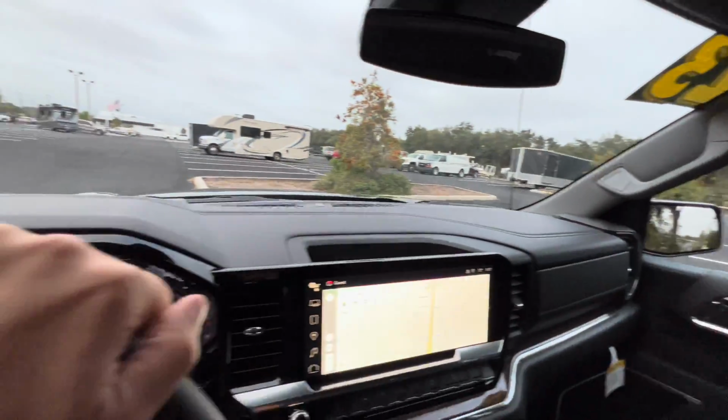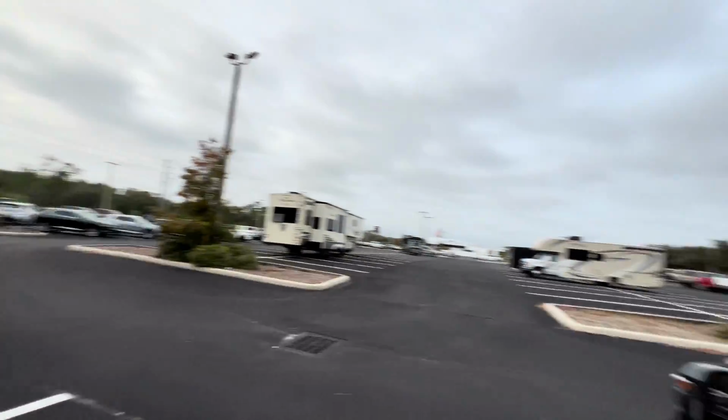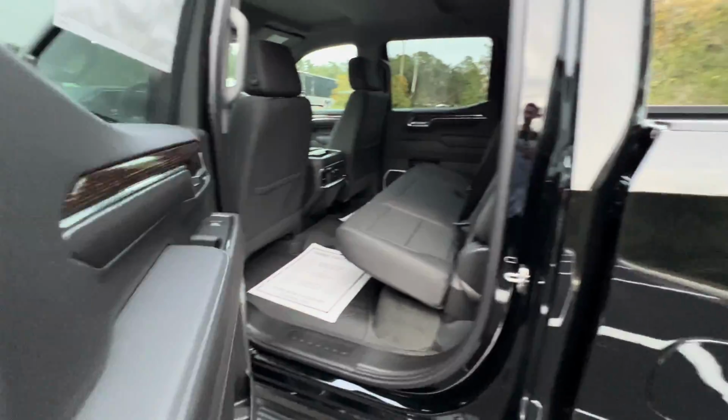No moonroof or anything on the elevation trim. That's really about it for the front seat, guys. Let's hop out of here. Check out the back seat real quick. Oop, the wind is picking up. It's probably gonna rain pretty shortly. It's probably gonna get dark pretty shortly too, but we'll finish this review right up.